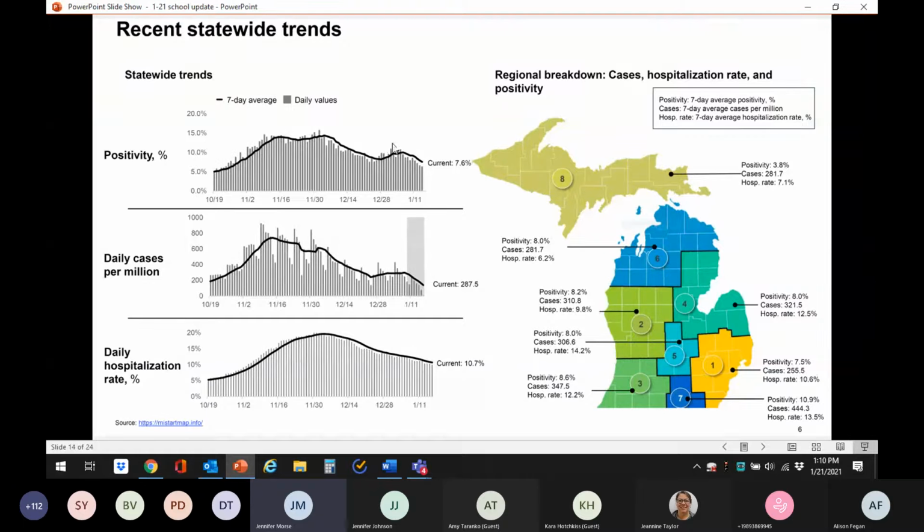The top one here is our testing positivity. The daily cases per million, again, I want to say that's a good trend, but this bar here says that these days might be a delay in reporting. This is onset of symptoms, so for these dates, people might still be waiting for their test results. And then the hospitalization rate is kind of leveling off.